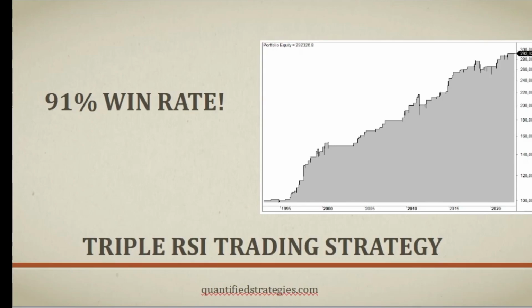Today we're looking at a strategy which has a 91% win rate. The name of the strategy is Triple RSI Trading Strategy. We called it RSI Trading Strategy because it's based on the Relative Strength Index. Here you can see the equity curve of the backtest we did. We will come back to the backtest.